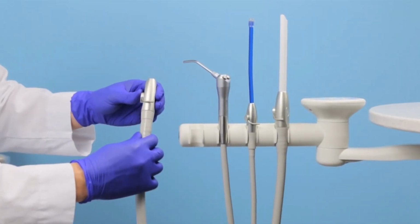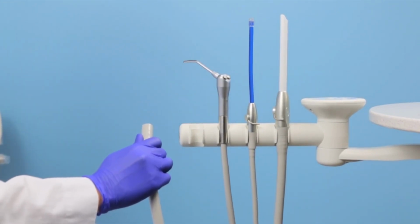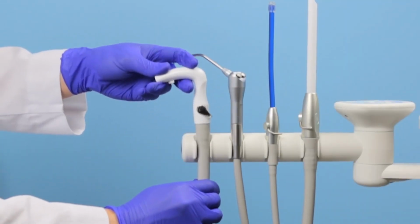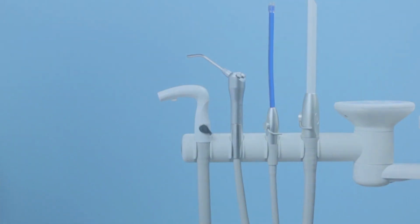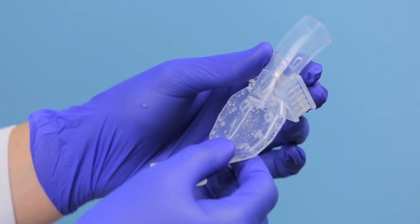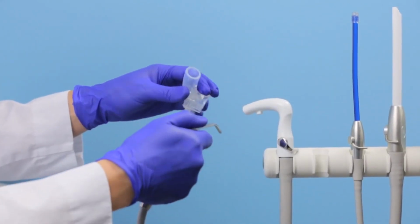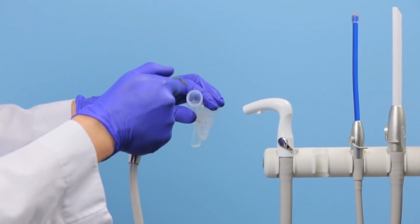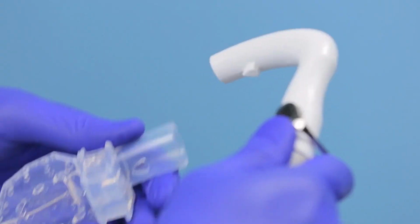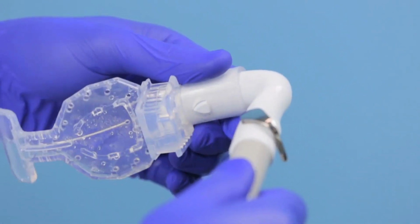Take your HVE, twist it off from the existing tubing, and attach the Dryshield DS1 onto it. Place it back on the toolbar. You have now converted your room into a Dryshield room. Select the correct mouthpiece size to ensure a proper seal and for your patient's comfort. Prior to insertion, spray a mixture of air and water on the outer surface of the mouthpiece for moisture. Also, spray the inner lining of the mouthpiece for additional lubrication. Slide the mouthpiece onto the DS1 by rocking it back and forth until it locks into place.